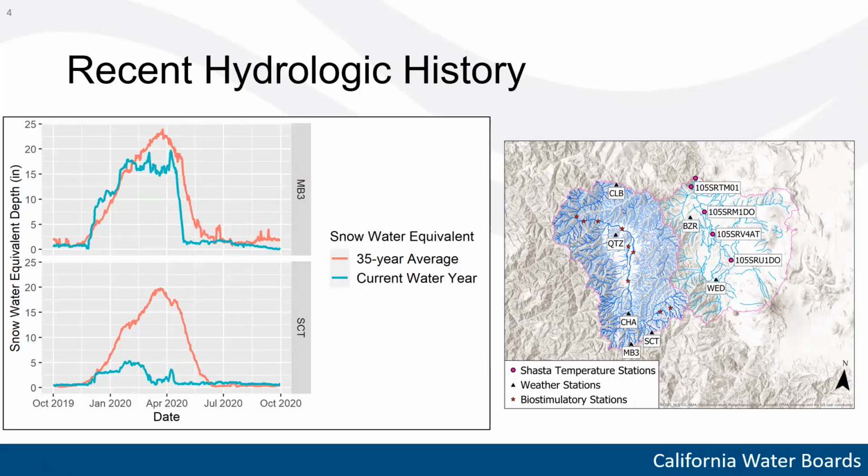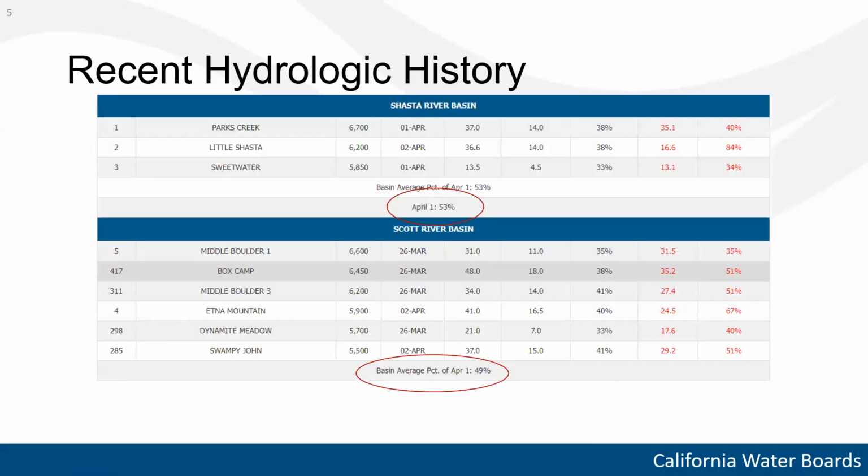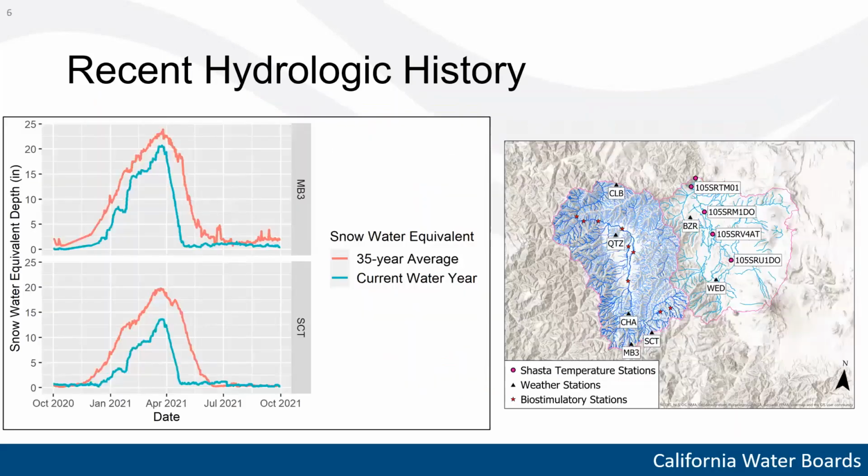So with that said, moving on to the snow course information from 2020, just really want you to focus, I know these are busy tables, on the circled area, which gives you the April 1st average snow water equivalent. So you can see in 2020, for the Shasta River Basin, we were 53% average on April 1st. And in the Scott River Basin, we were 49% average on April 1st. So pretty low numbers. Here's 2021.